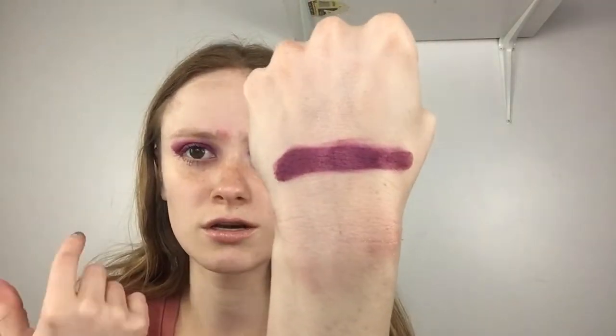So this shade right here is actually what I have on the corner of my eye. One of the best matte shades ever, by far, in the world. I just did that completely all over my hand. I don't know why I'm struggling today, y'all. That was a horrible swatch, but that's what that looks like on the outer side. And then let's do this purple here at the end. Oh my god, it's so gorgeous. My hand is still wet, so this is making it so difficult.